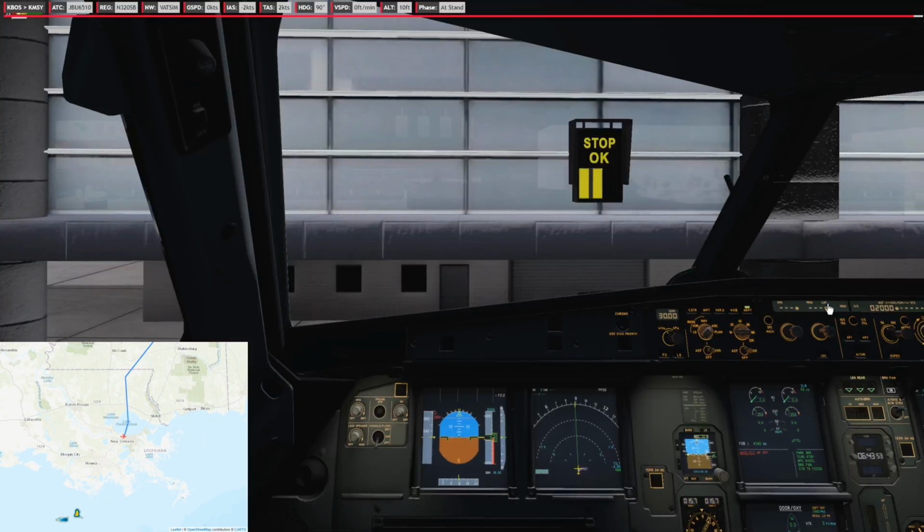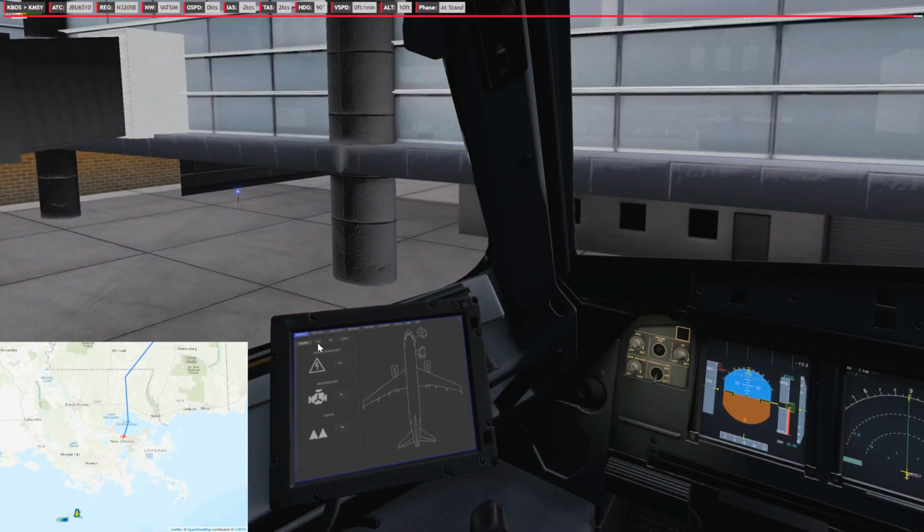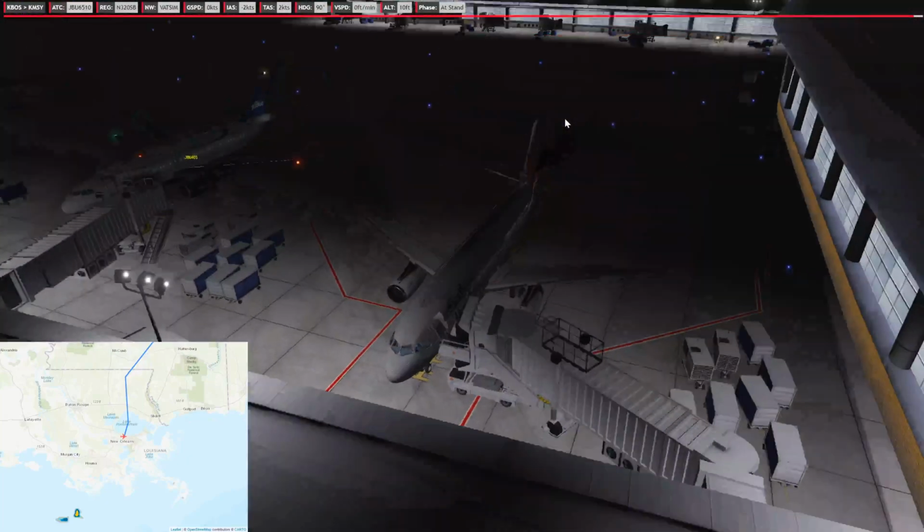And the passengers should have gotten off the plane by now. Park brake. Perfect. Engine 1, engine 2. Turning off our transponder. Beacon light coming off, seatbelt sign coming off.